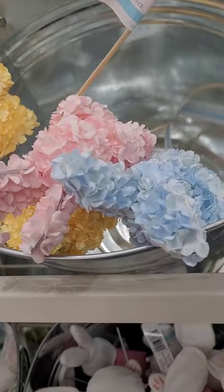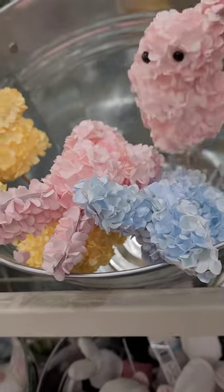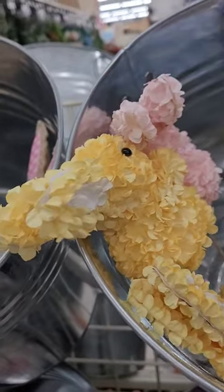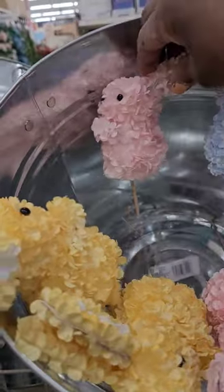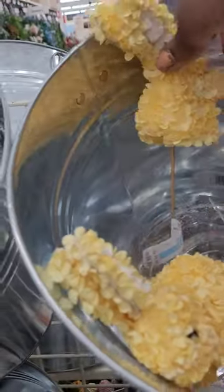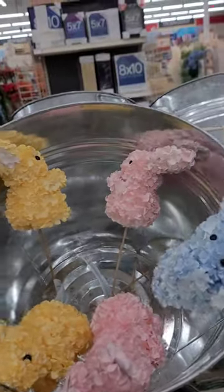Oh, these are really, really cute, guys. $6.99. How adorable are they? And they have all the colors. Let me just sit them this way so we can get a look at them here. These are some cute little guys here. Aren't they cute?